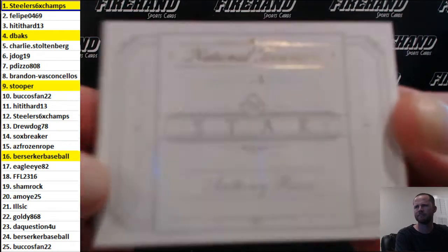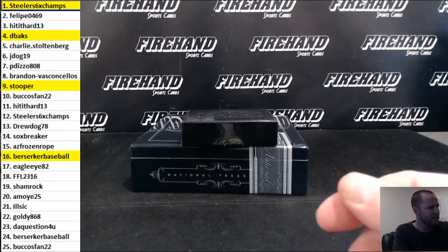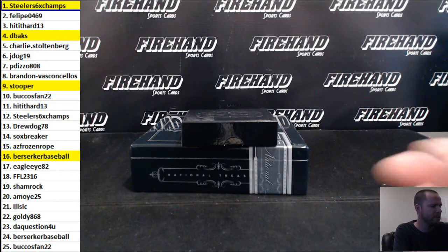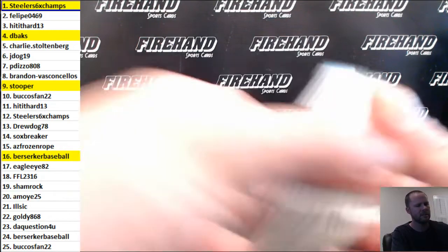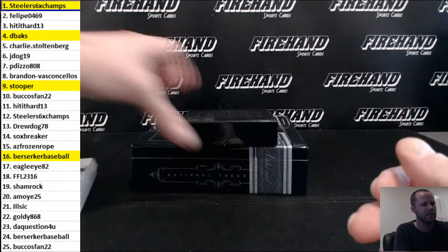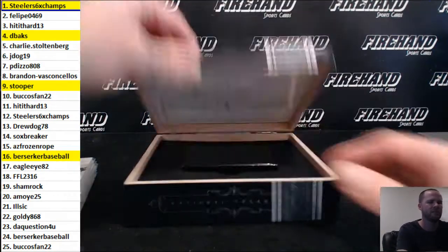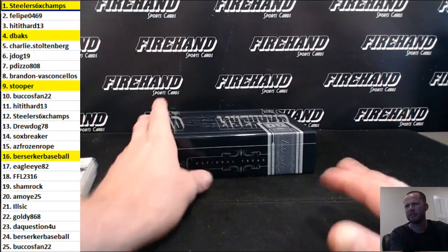Alright. That's it for the box. Not the greatest box by any stretch of the imagination. I have to go ahead and say that. Galarraga, Freeman, Matt Williams, Steven Moya, and an Anthony Rizzo for our autos. And no patch cards in the whole box. Let's just be happy you guys only spent $7.50 a spot on this one. Or whatever it was. Is that how much it was? I don't remember how much it was. Something like that. There you go.